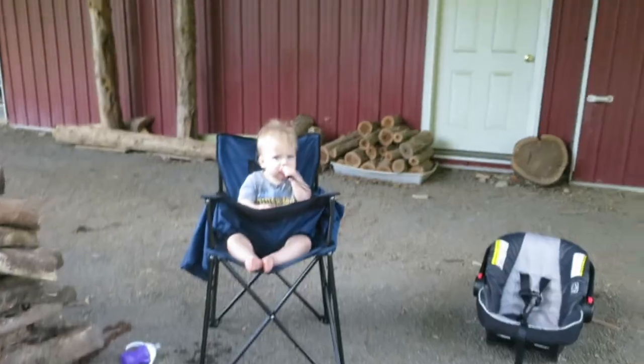We got to go drive and go get the log hauler, and then I'm going to time-lapse me picking up this log.